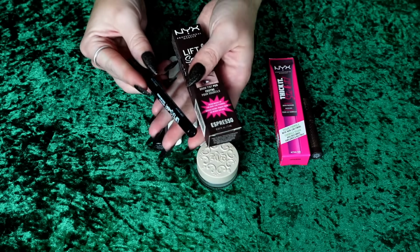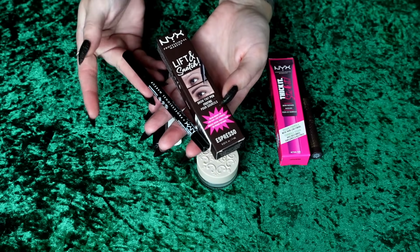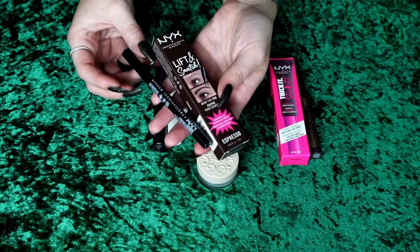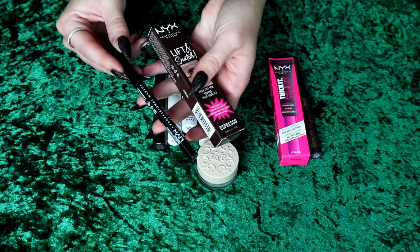My favorite brow pen is the NYX Lift and Snatch. I use the shade Espresso. It's just my favorite. This one's getting close to being gone, so I'll be decluttering this soon once I run out of it, and then I already have another one ready to go, so I'm definitely gonna keep these.